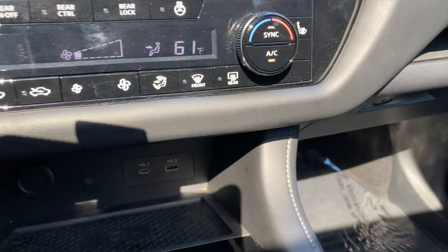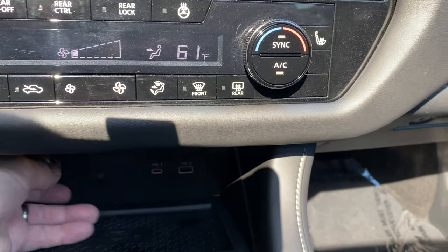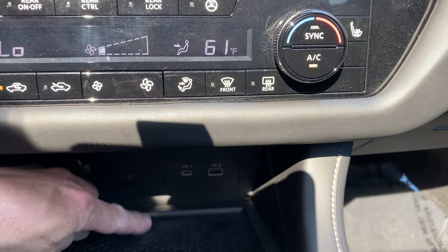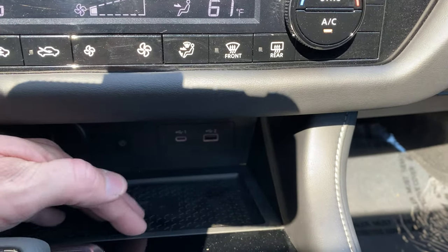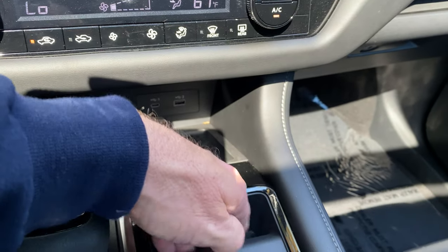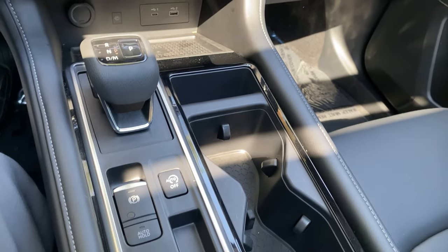And then we've got different USB hookups right here, and then we've got our 12 volt circular port, which every car seems to have, and then wireless charging has been added with the upgraded package as well, so that you can put your smartphone. It's a nice wide area. I think this is a good spot to put your cell phone. Not that you would, but you could, right?